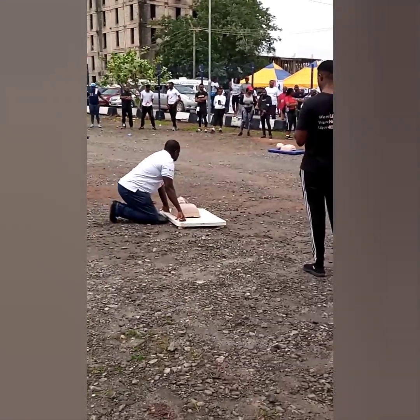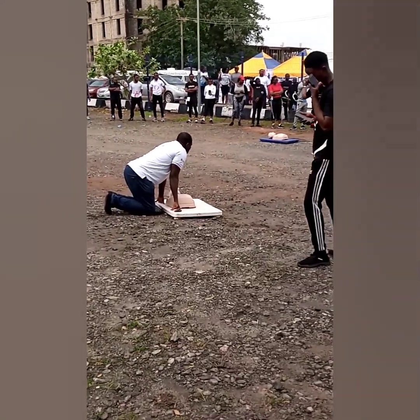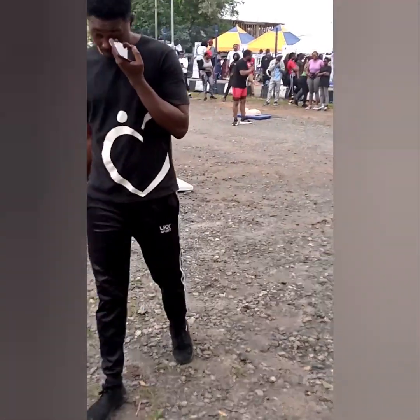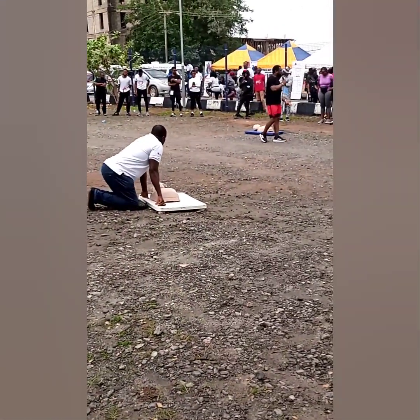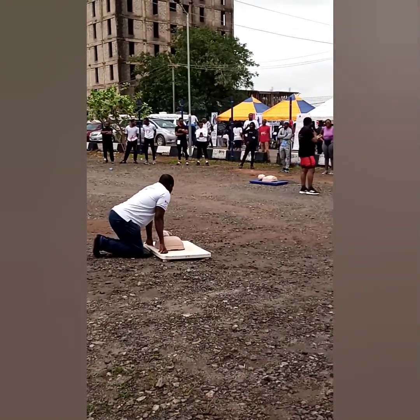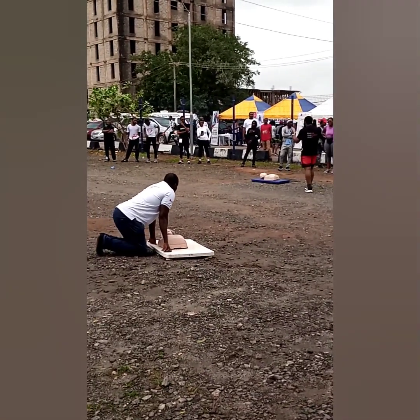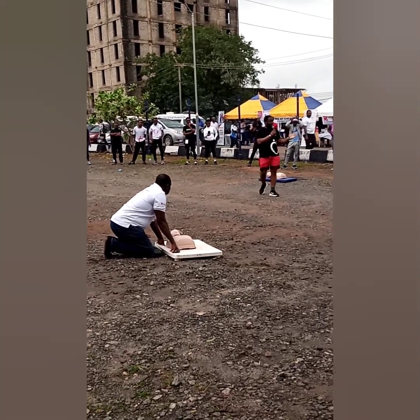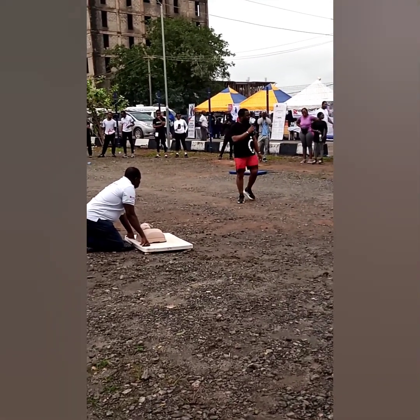Number 1, check the area, check the environment. Number 2, check for responsiveness and breathing. Check whether the person is breathing, whether he's moved, and whether he answers you. Number 3, call for help and an AED. Number 4, start compressions. Period. 4 C's, I think. All right, let's start compressions.